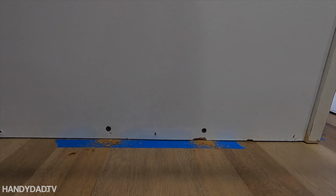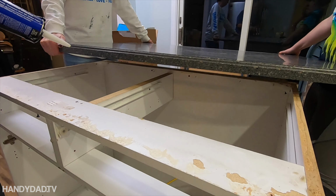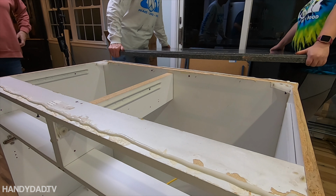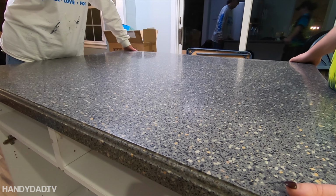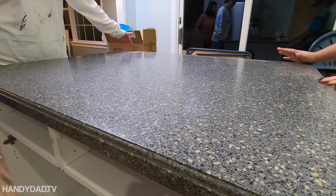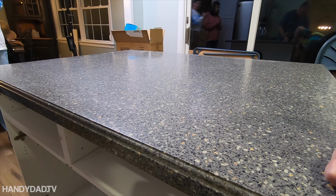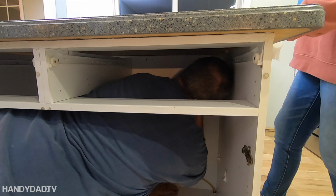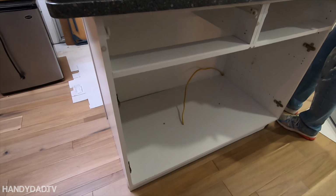Then that'll be covered with that. Good? Okay, we got enough goop. Put it down. Good. Nice. As long as it's lined up good in the front. Got an island, we got an island. Now it's in. Isn't that nice? It's done. Well, sort of. Still got to put the outlet in.